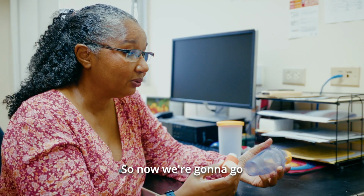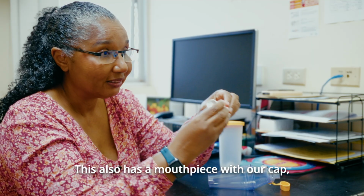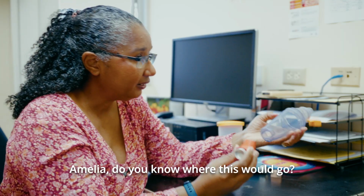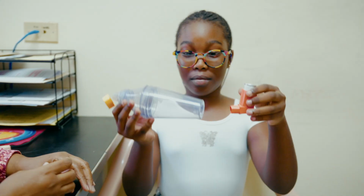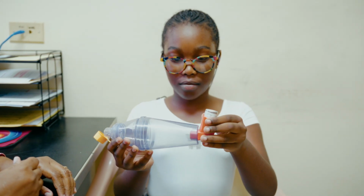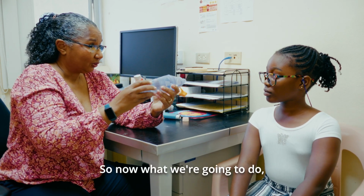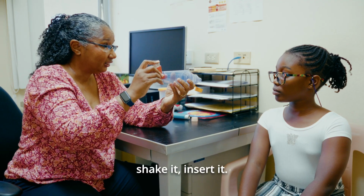So now we're going to go through how you use it. This also has a mouthpiece with a cap, so you have to take it off. Amelia, do you know where this would go? Perfect. So now what we're going to do, shake it, insert it.